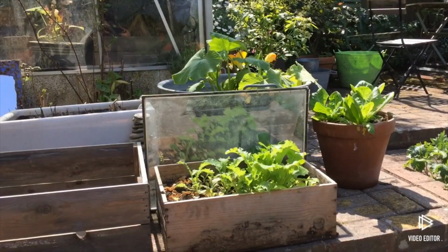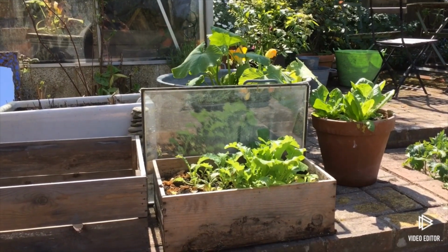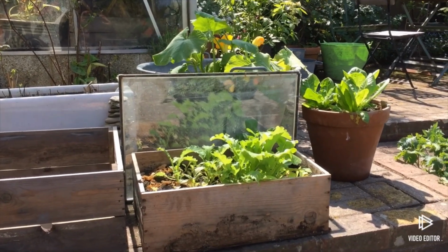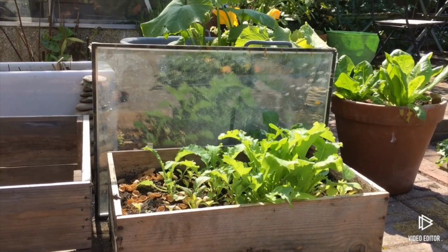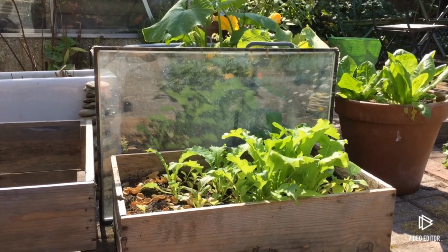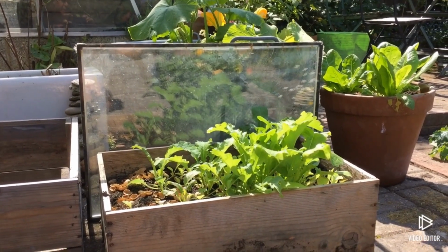If you haven't got any space in the garden, then you can grow your vegetables in containers. And I've got a selection of things happening here. So in these wooden boxes, I've got some cut and come again lettuce, which I sowed a couple of weeks ago. And I used this old window that I saved from when we were doing up the house to give it some shelter and heat to start those seeds off, instead of putting it inside a greenhouse.